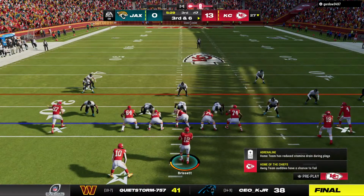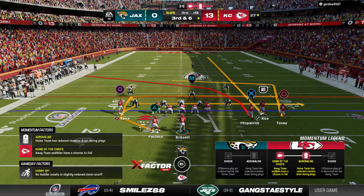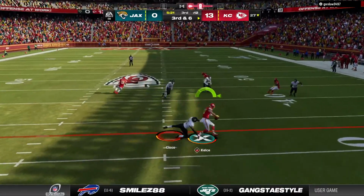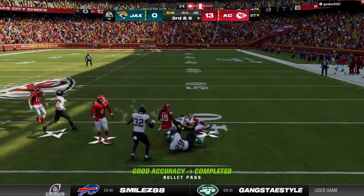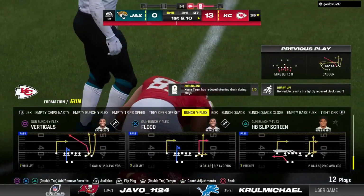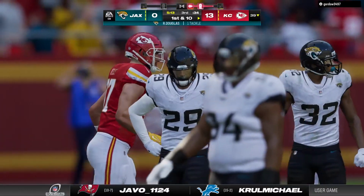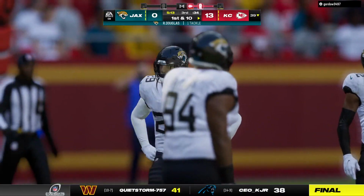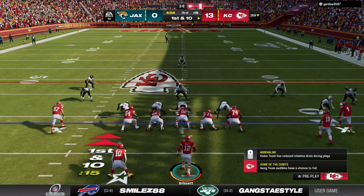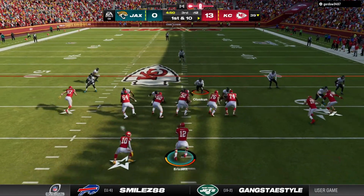Here's 3rd and 6. Brissett. Pitch and catch here to Travis Kelce. And he gets this one just shy of the 40. They'll mark him down at the 39. 5th catch of the afternoon, and that gives him a 1st down. Well, a lot of times when you get a manageable 3rd down situation like this, you have to think about your tight end, and he comes through for him, picking up the 1st down.